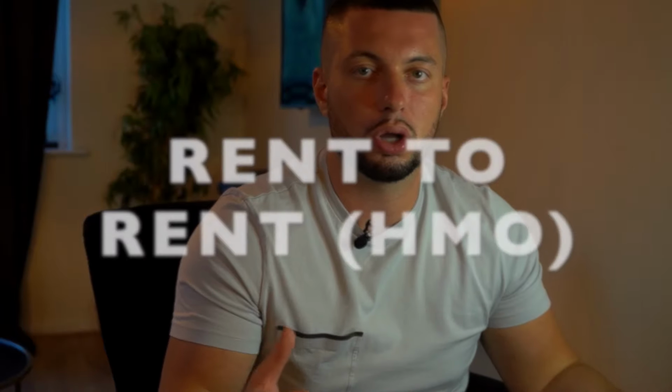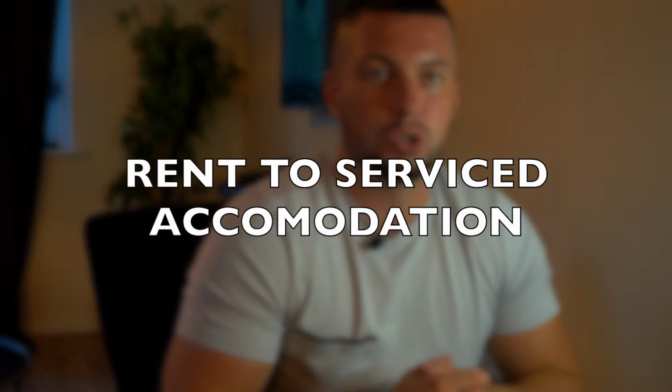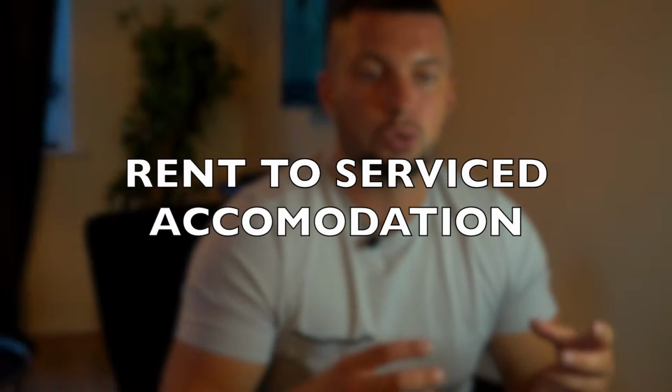So the strategies we have: rent to rent. This is when you are basically renting a property off a landlord and you're essentially subletting the property legally and you're making a top slice. So that's rent to rent. Then you have rent to SA, which is where you have a property, you pay the rent to the landlord, but you put it on Airbnb and booking.com.